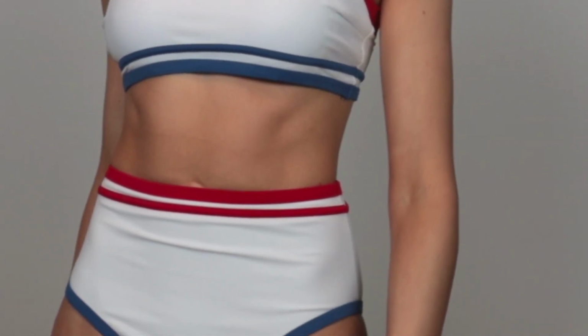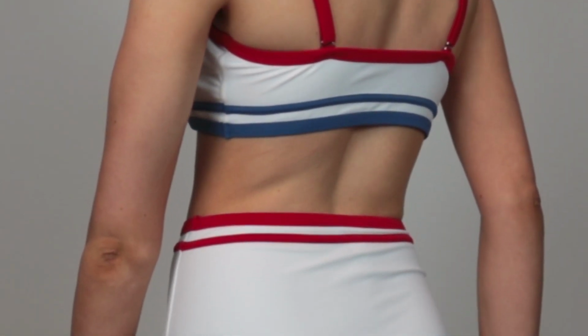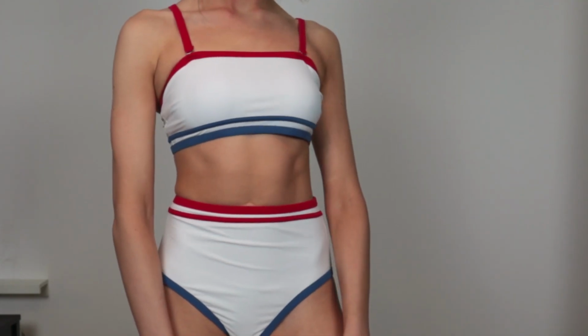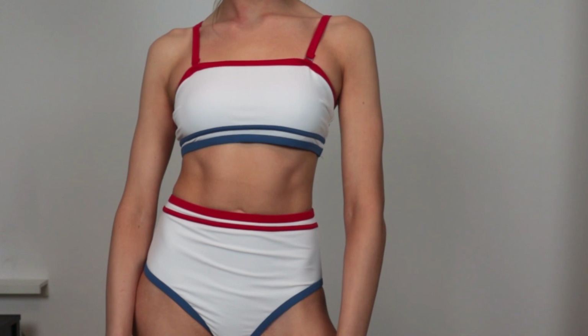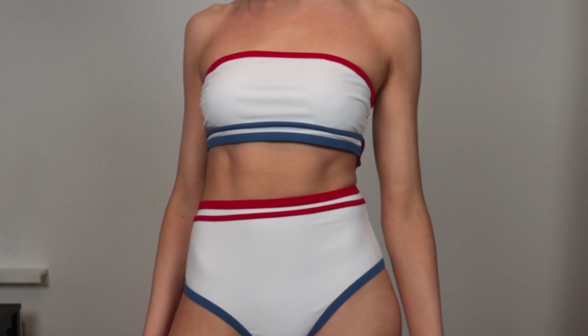Not only is this a nice, different bikini to the other ones we have, this is more like a sports bra, which I think is quite nice. So we don't want to always go for the skimpy ones. We don't always want a triangle. Sometimes we want to mix it up a little bit. Another great thing is the fact that the straps do come off and you can wear them strapless as well. So it's a multi-use one.